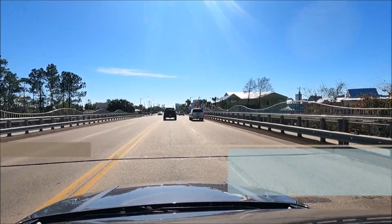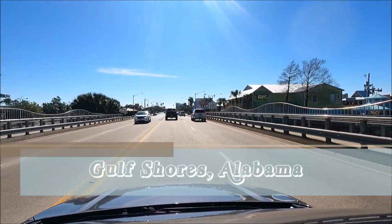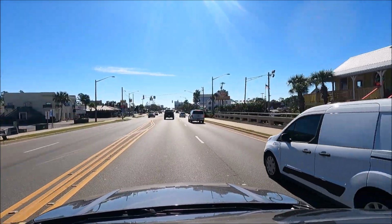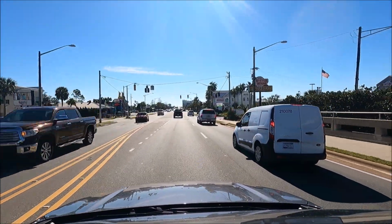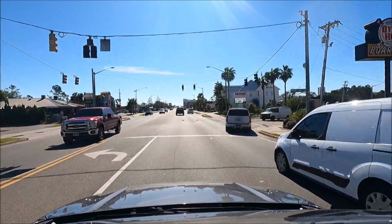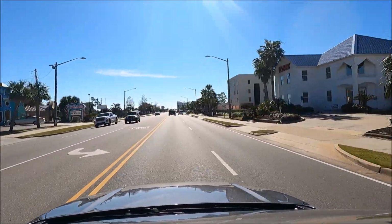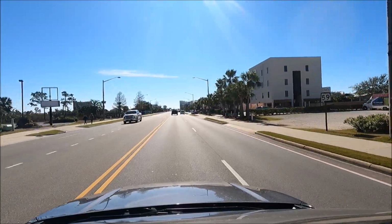Today we're traveling south on Highway 59 in Gulf Shores, Alabama. We are less than a mile from the beach, and as you can see, we are right in the heart of Gulf Shores, around all of the restaurants and the businesses and things like the souvenir shops.